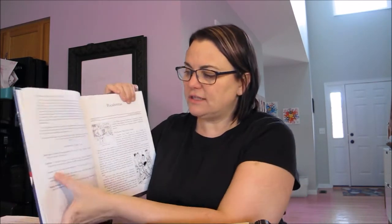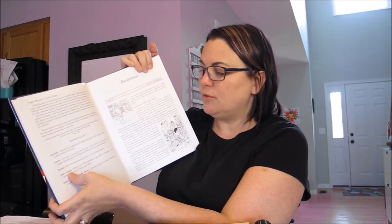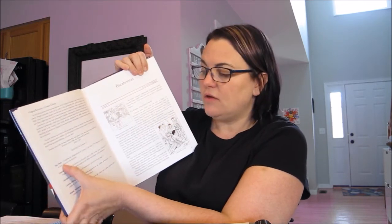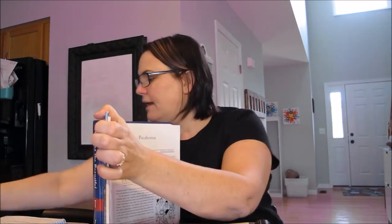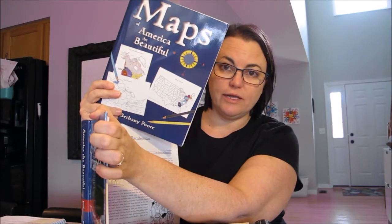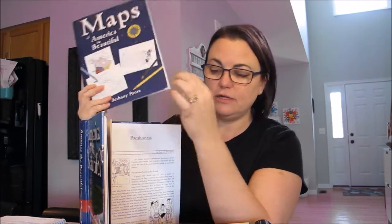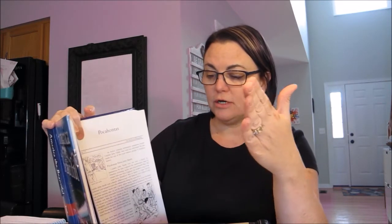Each lesson, there are 4 or 5 pages that they have to read, and then on the last page, it gives you the breakdown of what they need to do for their activities for the day. It'll give you a map study, so they have to work in a map book, and the map book comes with the curriculum. It tells them what they need to do in their map. There is a timeline book where they can fill out a timeline in a workbook.